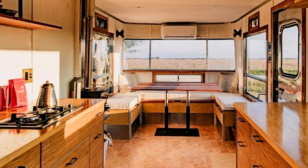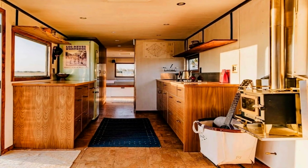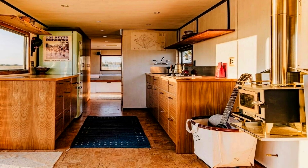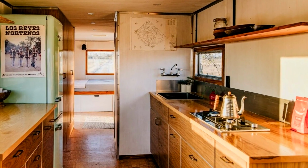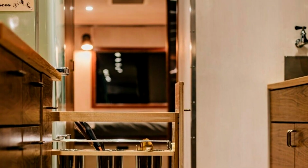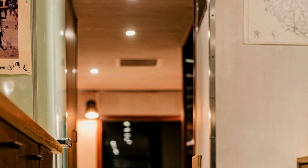Sleeping arrangements? Queen bed in the back. Dinette converts to a bed up front. Room for 4 if you're cozy, 2 if you value your personal space and sanity. The bed even lifts on a hydraulic system to reveal 3 storage compartments. Perfect for hiding snacks, tools, or your friend Mike, who still thinks roughing it means no Wi-Fi.